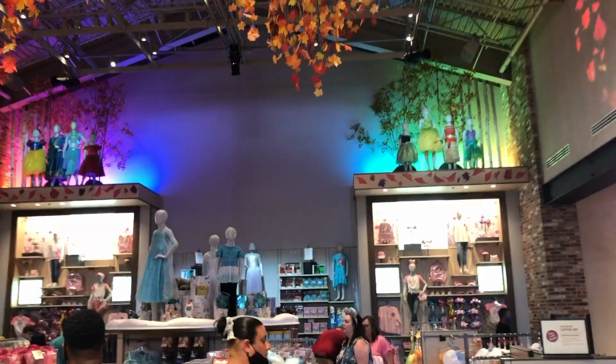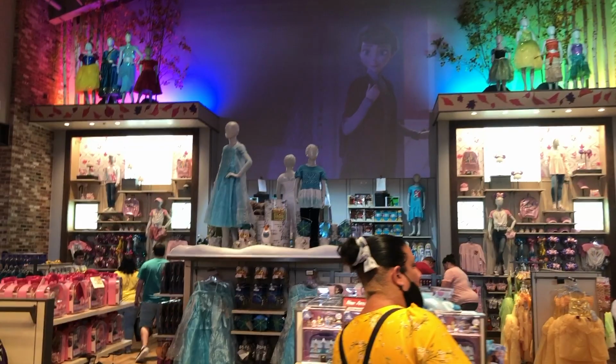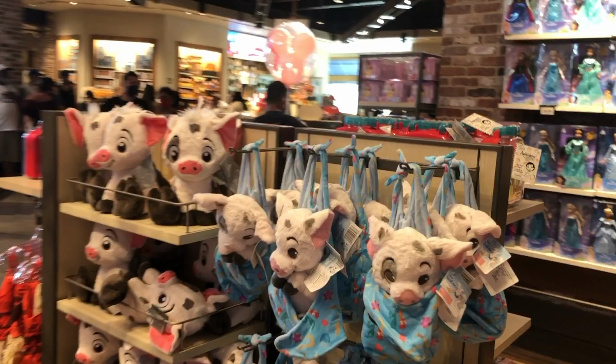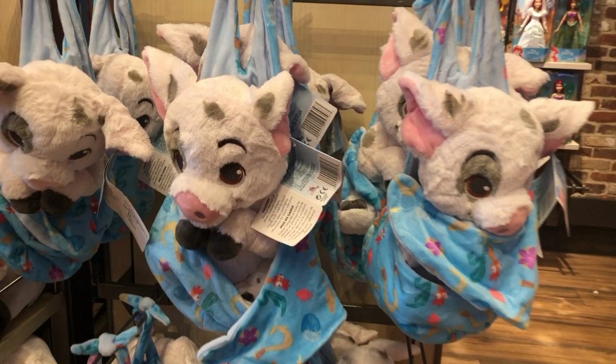So World of Disney has plenty of great options for kids. So if I'm shopping for a girl, I'm coming over here first, because this is where they have all the princess dresses. And so that is a hit thing with all the little girls here at Disney. Lots of options. Got even some cute little Disney babies here. That's pretty neat. I don't know, would a 7-year-old like that? Probably so. They're not too old for that, right? Let's keep looking. Let's see what we can get to maximize our dollar.